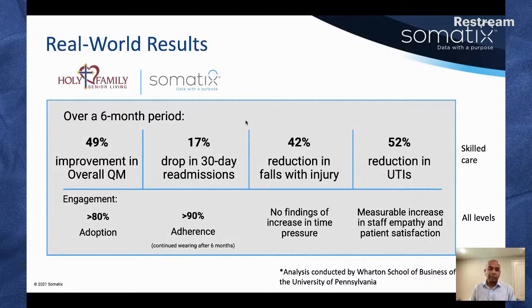Earlier I talked about the readmission rate, the $15,000 on average that a hospital has to spend if a patient is readmitted within 30 days. We are able to drop that by 17%. So you can imagine the cost savings for the hospital or facility purely because of the reduction in readmission rates. We also saw a reduction in falls of about 42% and a reduction in UTIs of about 52%.